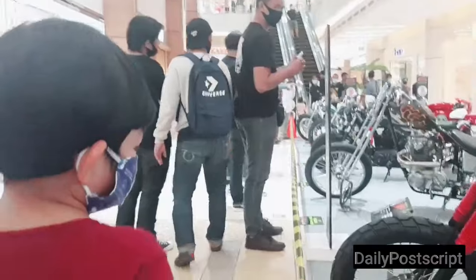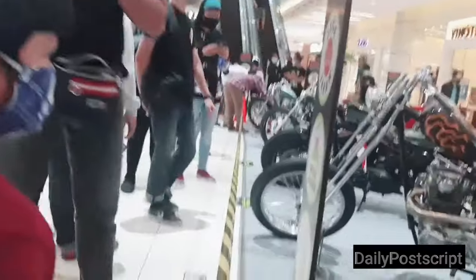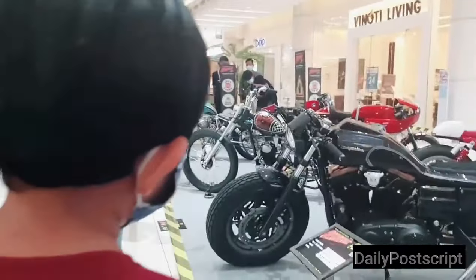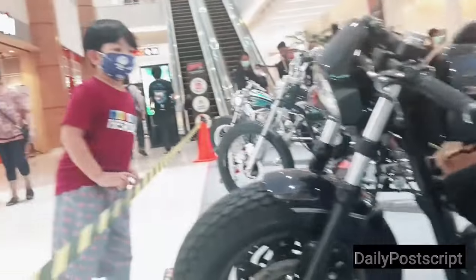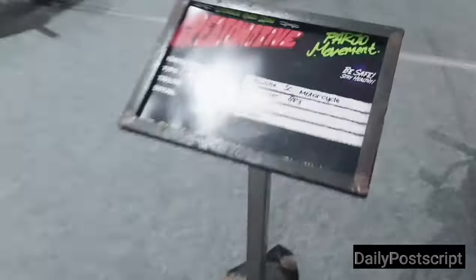Harley. The one after the top bird is a Harley. That one is a Harley. You can see the B engine. That is a Harley. Whoa. It is a Harley.